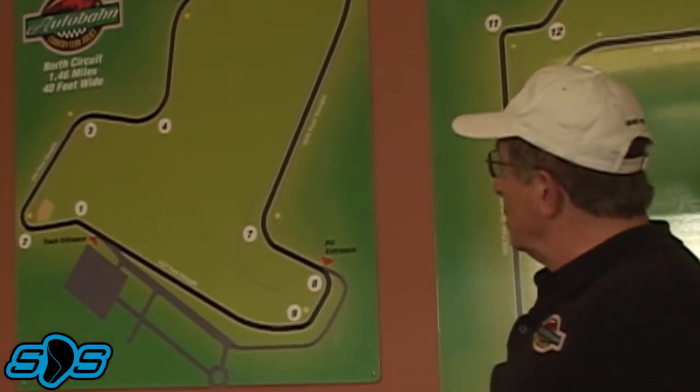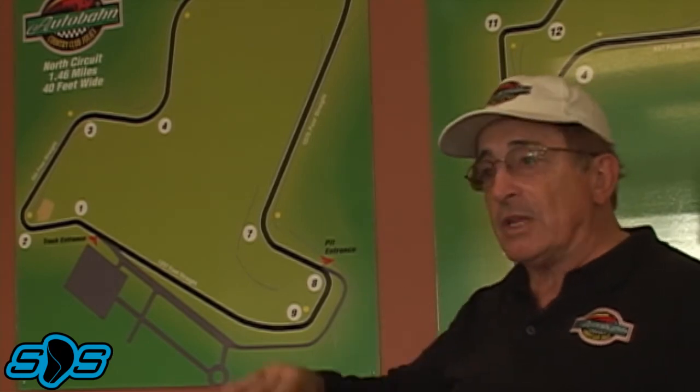The curbing at the exit of corners, at all of the corners where there's curbing, is very treacherous from the standpoint that it's wavy, and it has an amplitude that's not constant. At the junction between the concrete curbing and the asphalt of the track, it's pretty flat. There's very little amplitude, but the amplitude increases as you go toward the grass.